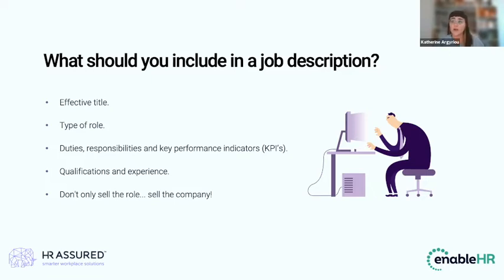You should sell the role. Don't just sell the role, sell the company as well. It's really easy, I've found, to focus exclusively on the role itself, but it's really important to show why your company is more attractive than others. In our professional modern world, positive workplace culture and work-life balance is a must, and it's important to consider in that job description and job advertisement how your company is fostering a positive workplace culture and work-life balance, and is an employer of choice. You should include this in the job description.